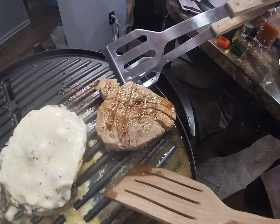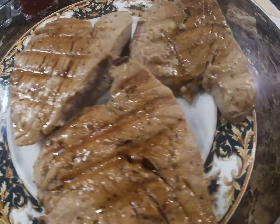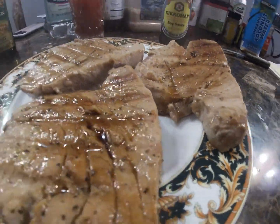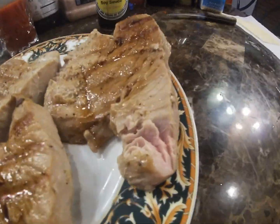You don't have to cook tuna steaks for long. These are purchased at Kroger. And we're gonna leave the mushrooms, but the tuna steaks are looking amazing. You see, looking delicious. Mmm. So good.